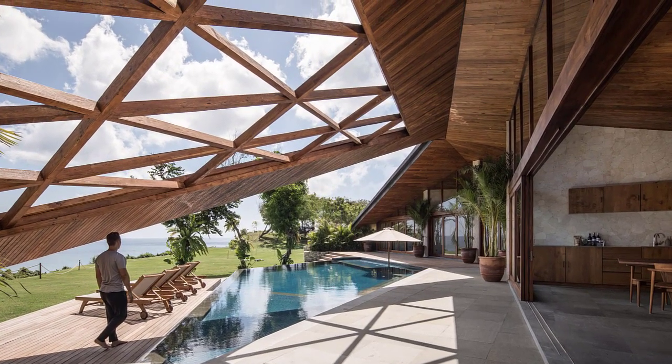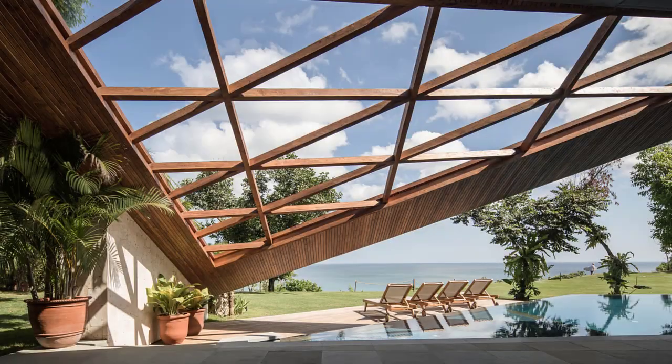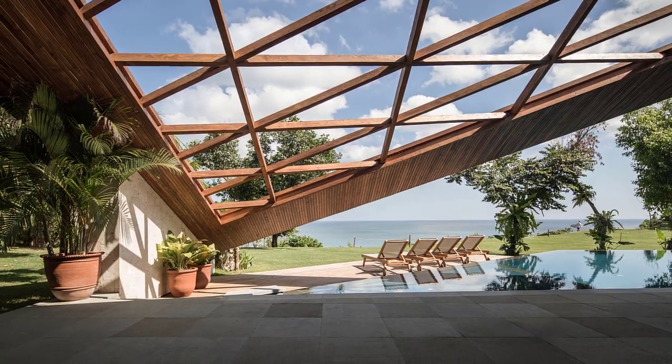There's a triangular pergola that juts out at an angle to shade the private swimming pool in front of the property. Slender lengths of wood create a geometric pattern within its transparent center.